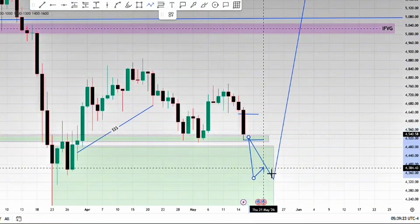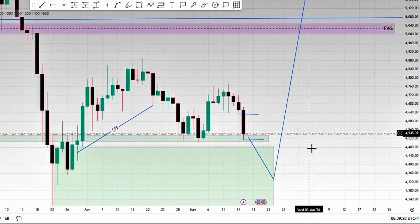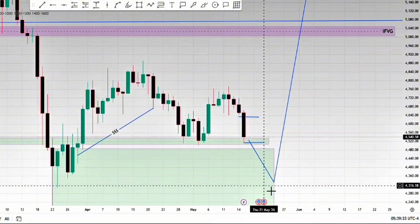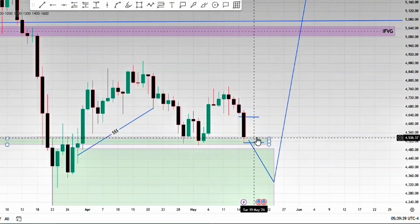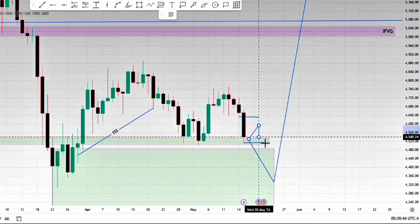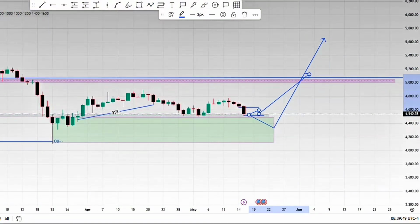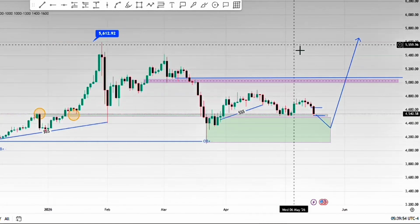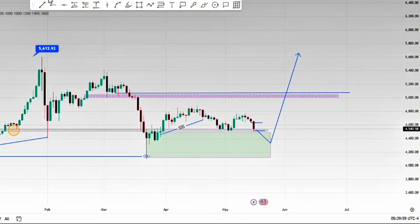So for now, my daily outlook remains potential continuation lower into the weekly confluence zone, followed by bullish confirmation, possibly the price moving towards the 5,050 region. That's my daily perspective on gold. I will be waiting for the confirmation to take trades in the lower time frame. So let us see the lower time frame, the 4 hour.